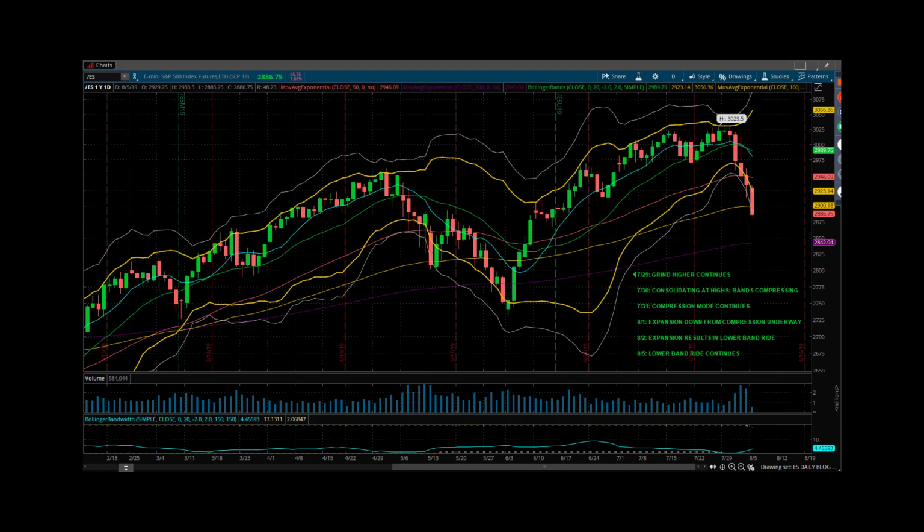Okay, so look, daily chart, and in the last couple of weeks we talked about there being compression on the daily bands. That compression has expanded to the downside, and what you've got is a market that's fallen out of bed. You've got a market that has sought out the red line there, the 50-day exponential, that has sought out the 100-day exponential, and you've got a lower band ride heading into the fourth and what will be tomorrow a fifth day. There's your 200-day. Seems like a lot, but then again, so did the 100.